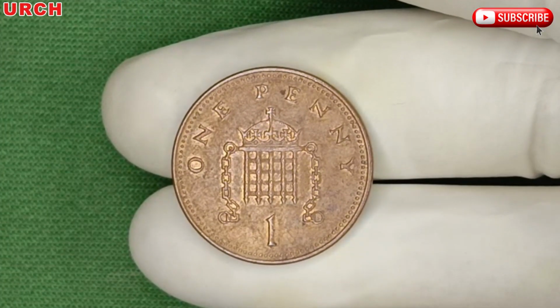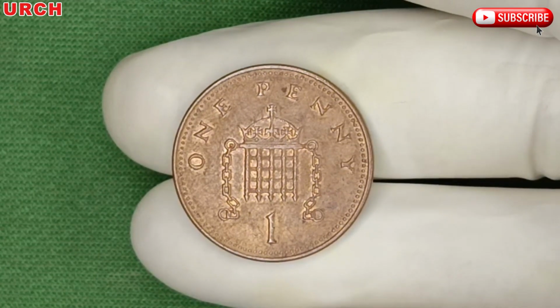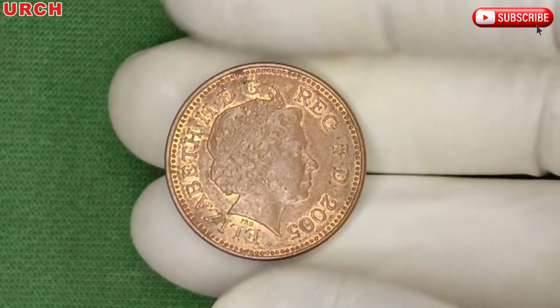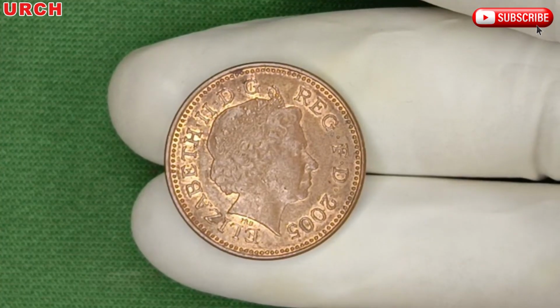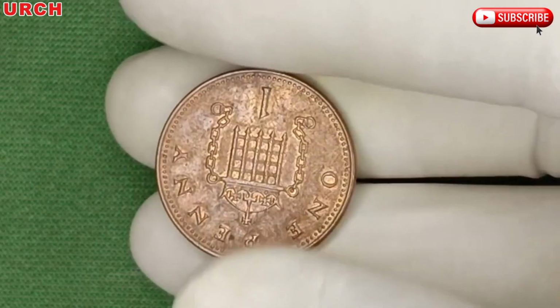Collectors quickly took notice, and as word spread, the 2005 Elizabeth II 1 penny began to gain legendary status. But rarity alone doesn't make a coin valuable. It's the story, the context, and the human connection that breathe life into its metal. The 2005 penny story is not just about minting errors or design quirks. It's about the last moments of a coin design era that was about to change.